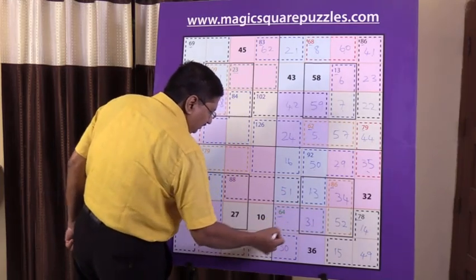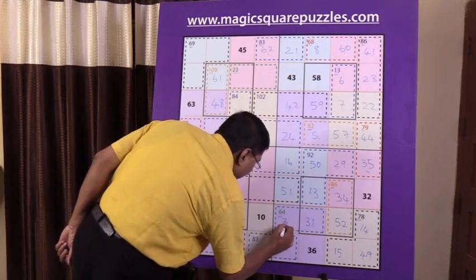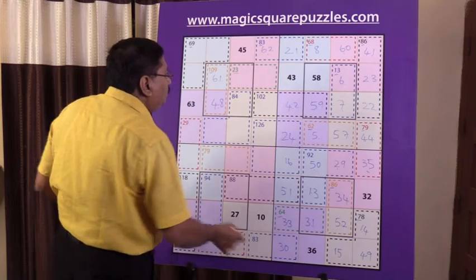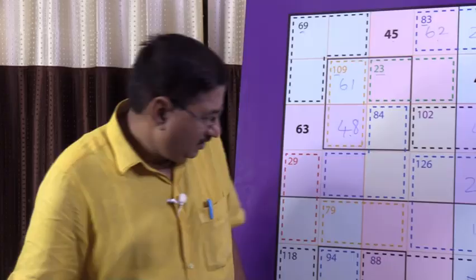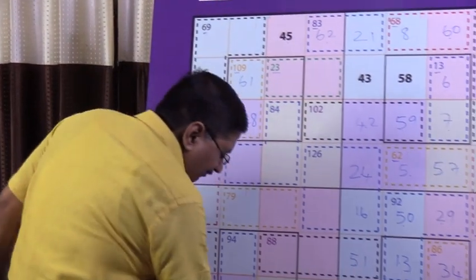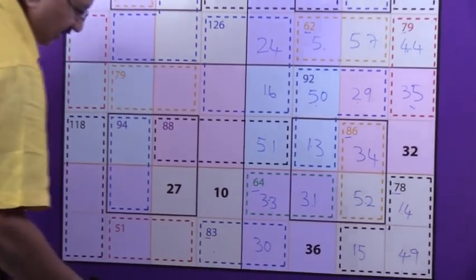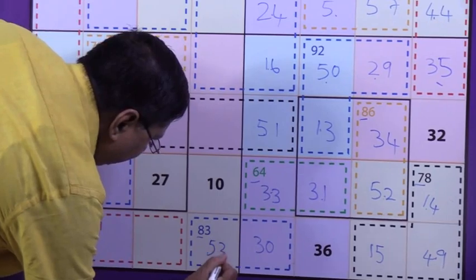What is this? These two numbers are 64. One is 31. Another one is 33. Okay. So we have finished two parts of the magic square puzzle. Now we will see this part. Solve this part. Can you find out this one? These two numbers are 83, one is 30, another one is what? 83 minus 30, that's equal to 53.